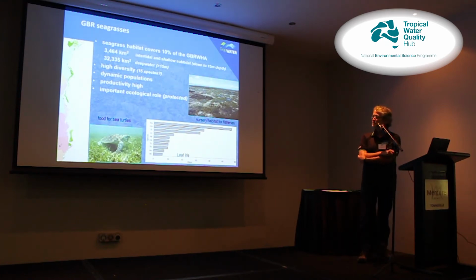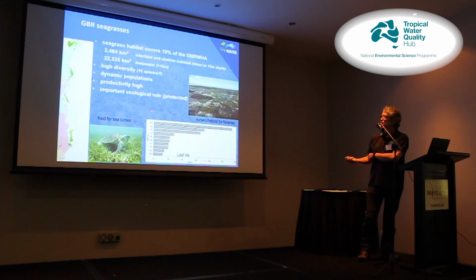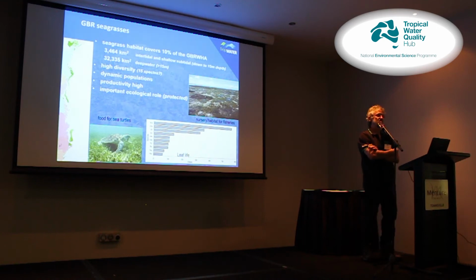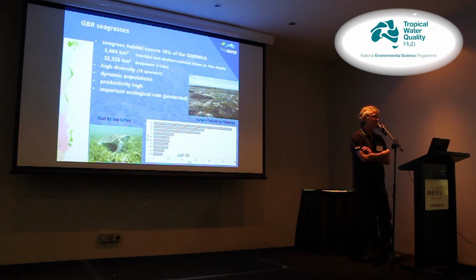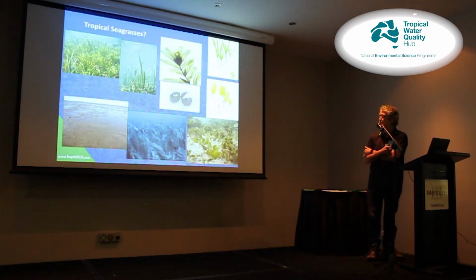So high diversity, 15 species. This is Green Island here. People go to Green Island to look at coral, but you should really go to Green Island and look at the seagrass. There's magic seagrass in Green Island. I just want to put in this graph to let you know, this is leaf life in days from 0 to 60, and these are just the species we get in the tropics. Note that the average leaf life is less than a fortnight, so if you stick a staple in a seagrass leaf and come back in a fortnight's time, you'll have lost your staple. It'll have grown out of the leaf. These leaf turnover times are really quite high. There are high levels of productivity in the reef waters, so different from down south.